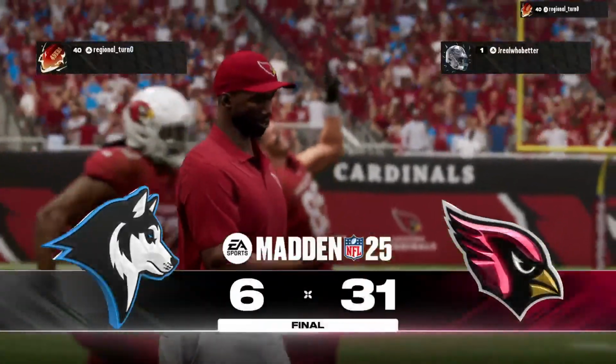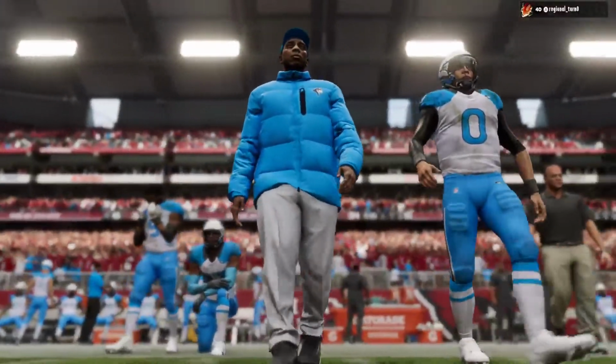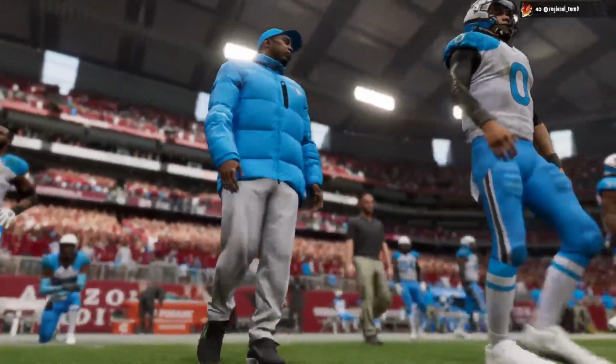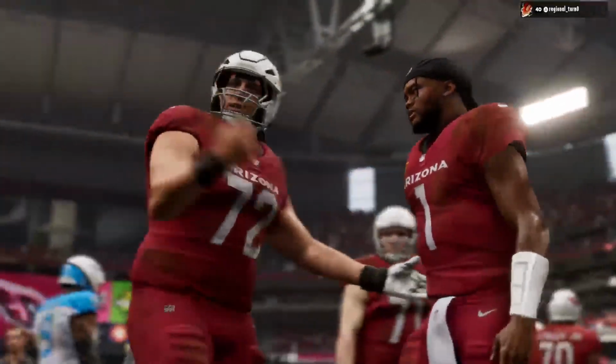So it's a win for the Cardinals. They get the victory away from home in the division. This is so valuable. And they'll get another shot in their place next time later in the season.